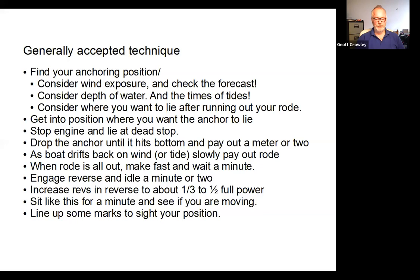As you do this, the anchor line will come tight and put all this force that your engine's developing onto your anchor. And if you've got a good design anchor, it will start to dig in, like we saw in those pictures on the beach, and bury itself. That should hold your boat at 1/3 to half power. If it doesn't, get another anchor or try again.